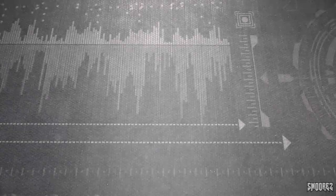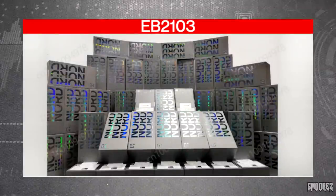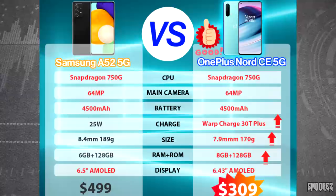Now, pretty much most of what you will see was featured in that advertisement, but I will quickly go over each picture briefly so you can get an idea of everything going on. The first two pictures are of the Nord CE box, which looks pretty fancy, and then the next one is what is inside the box, which we already know. The second image is comparing the Nord CE to the Samsung A52 5G, and it shows that the OnePlus is better in this comparison chart.